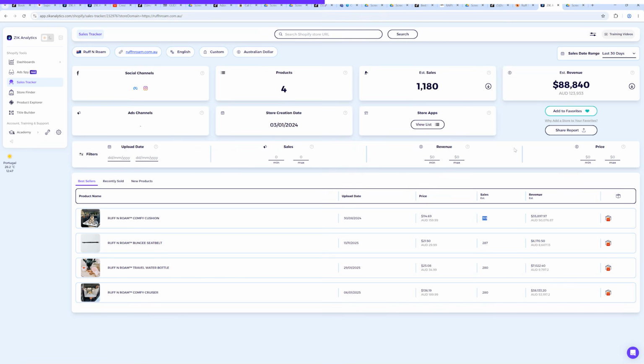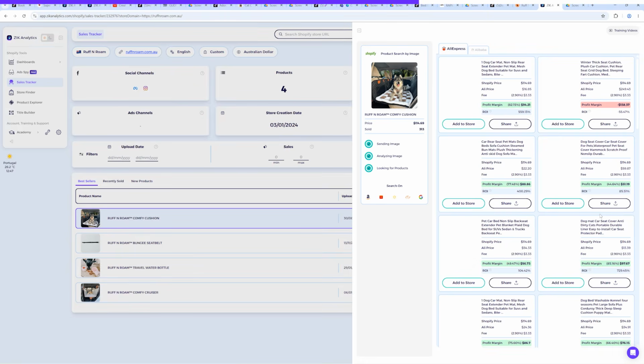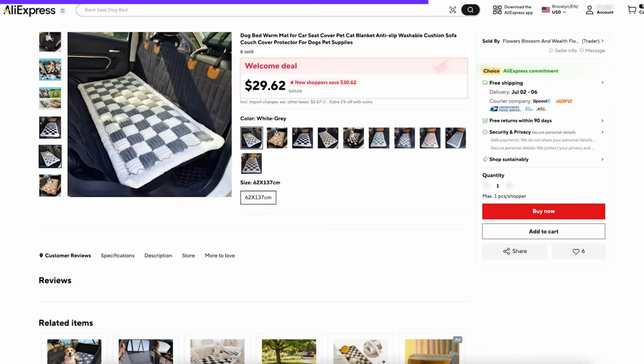And when I scanned the store using the Zik Store Sales Tracker, this is what I saw, that this semi-high ticket product was sold 313 times in the past 30 days. Do you see that? Honestly, this is an amazing number for a product like this one. And when it comes down to sourcing, I'm just going to click here in the item finder, let it load. Look at that. I'm going to go with this one right here. And look at that. Okay, so can you see that? This is definitely the exact same product.